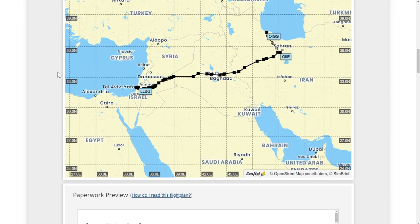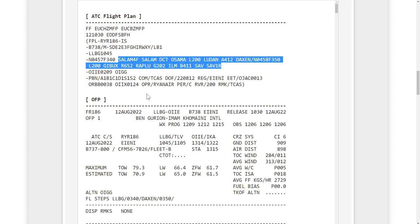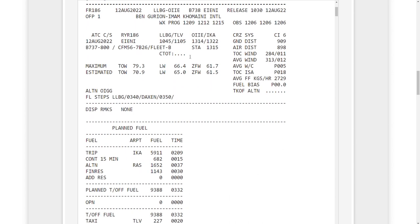And looking at the flight plan, here you can see that we are Ryanair 186. And right here, this F340, that is our cruising altitude. And then the rest of this is the flight route. The SALAM 4F is the departure SID, and the Caviar 1 Romeo, that's the arrival STAR. Cost index 6, we'll need to know that. Average wind, we're going to need to know that.